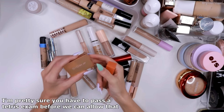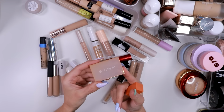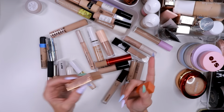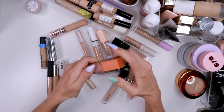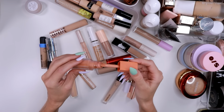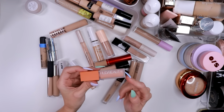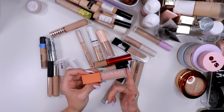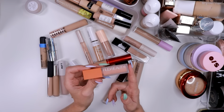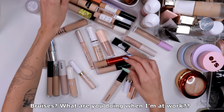I have even more color correctors here. I have the one from Sigma. I've actually used this quite a lot, but I've realized, first of all, I don't need a color corrector, and it's very full coverage and it's very peachy. Nothing wrong with the formula, but I think I'm gonna get rid of the one. I do have the Huda Beauty color corrector. I have it in the orangey one. I will actually keep this one because I do think keeping one could be good, and this one also is a really good formula that I like, and it's a little bit darker, so it works for me on bruises as well. So I will be keeping this one as my only color corrector.